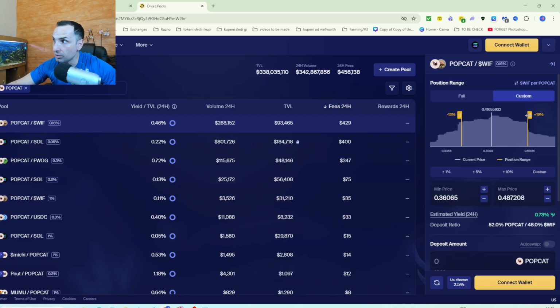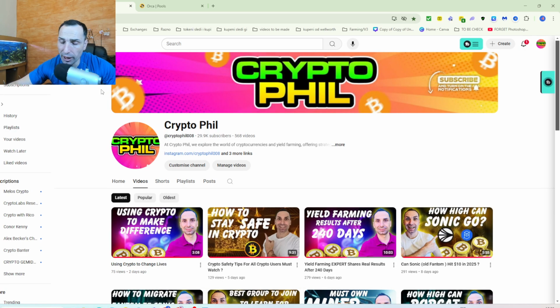Okay, maybe I even put around 20 something percent up for the popcat, because I think popcat is going to outperform dog with hat. So I will play maybe around 60% popcat and 40% whiff, and this will be more towards the popcat for the range to go up. Okay, right here 20 with 13. Okay, minus 13 plus 20. So few things here I need to mention to you.